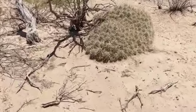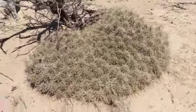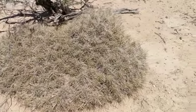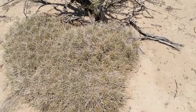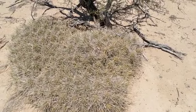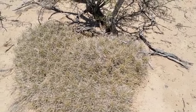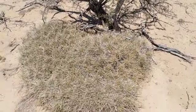No blooms on this one. I just always notice it. It's just ginormous. I don't know, 4 feet across maybe, something like that. Most of the ones that I've seen right around the house here, before they get this big, they just die for whatever reason. But this one's doing pretty good. It's kind of in an area where the water probably runs onto it. Such water as there is.